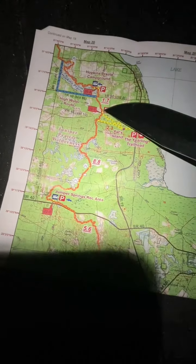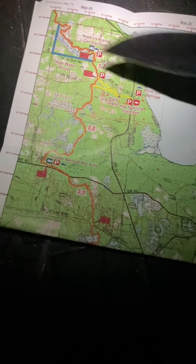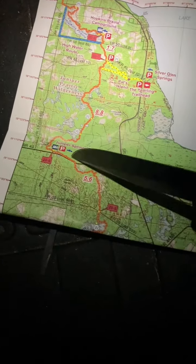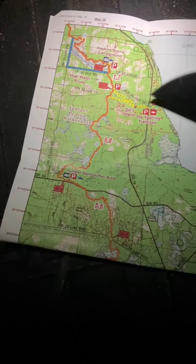So the plan for this trip is to start where I am right now, which is right here, the Pat's Island Trailhead. And then I'm gonna hike the Yearling Trail, some of it, and then I'm gonna cross the Juniper Wilderness area all the way down to the wreck area, all the way south down here, and then come back. So I might make some changes along the way, but right now just focused on getting my stuff ready to go and then getting to camp.